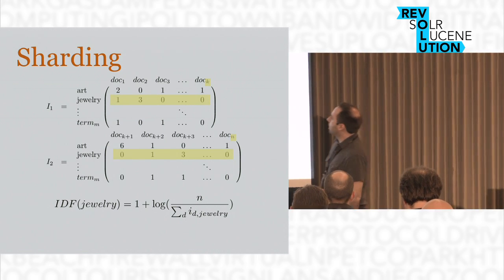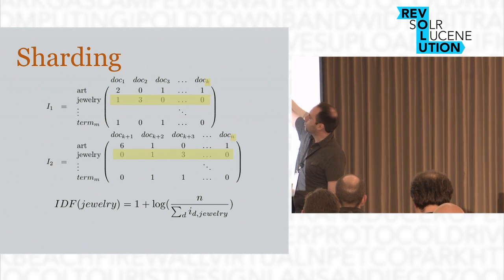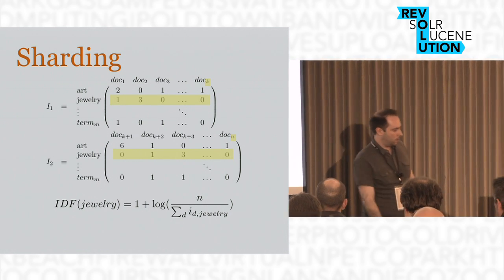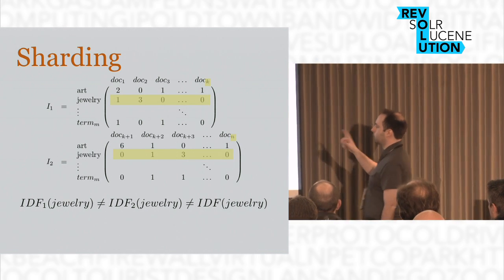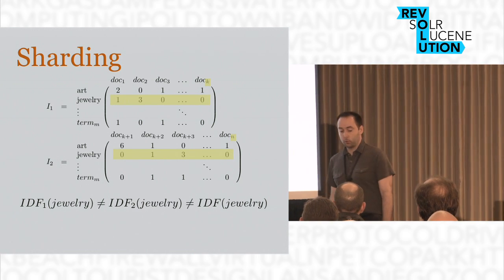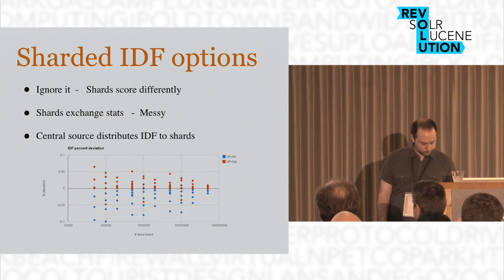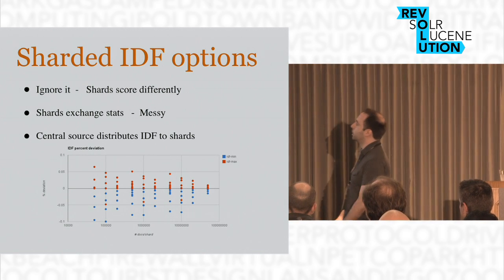Well, we can compute it for each shard, so we can sum up all the occurrences of jewelry and the number of documents in the first index, same for the second, but that's not really the same. The IDFs won't be the same across the two shards, and most importantly they won't be the same as the IDF of the unsharded version. So our scores are starting to change. And since this is something we're looking at, it would be nice to solve this problem too.